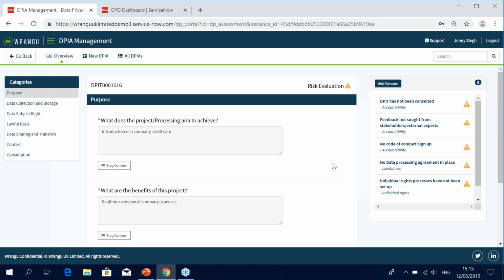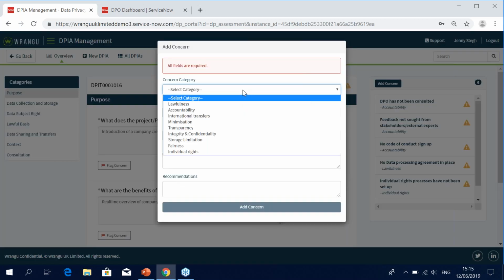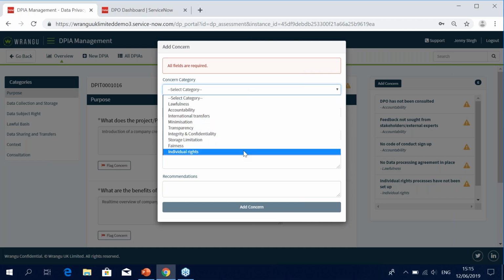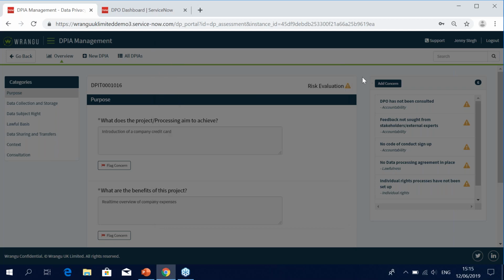So the option is to have those concerns that are automatically generated based on the answers given, but you can also add concerns manually at that stage, and concerns can have different categories, and they do have their own process, and somebody has to follow up on them. So you can choose to not finalize the DPIA before concerns have been closed.